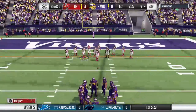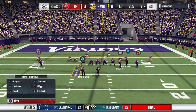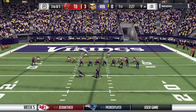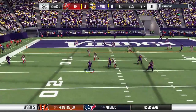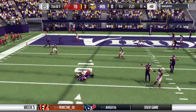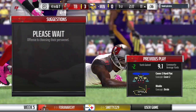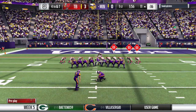And on 3rd and 5, this will be the 8th play of the drive. Let's go! Way 90! Way 90! Bridgewater from the gun on 3rd down. Forced out, and he can't get rid of it. He's taken down. Robert Ayers able to drop him for a loss of 2, and that'll bring up 4th down.